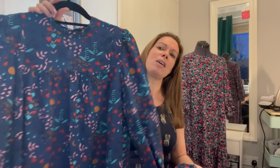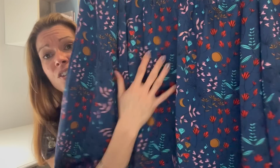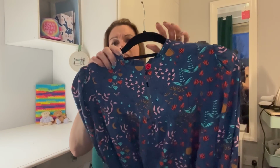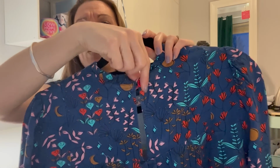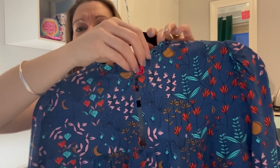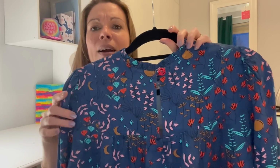I don't know what the name of this fabric is, but like I say, I got it from Make It 140, and it is just beautiful. I really love the design in it. It is lovely, and if I can think of it, I will try and put a link to it below. I also bought a button from Make It 140 because she has a huge button selection, and I thought that was quite nice because it kind of picked up this orangey colour that was in the blouse as well.